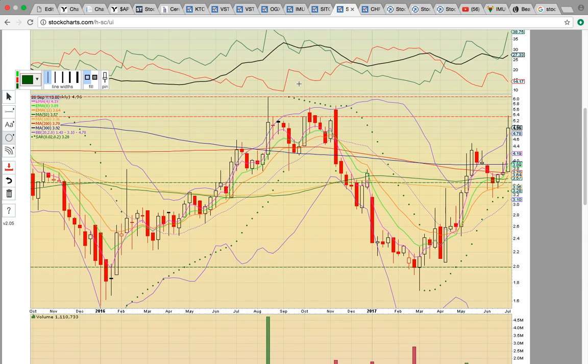If you look back here in 2016, there was big resistance around between 520 and 540, and so what we always look for is the high close level, and that's on this candle right here. The first week of October in 2016, that will be the key level to close above. Okay, it's just below 540.